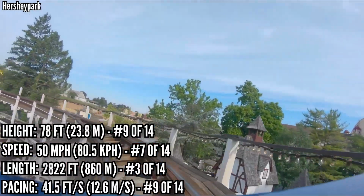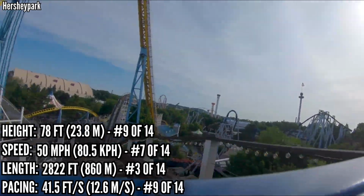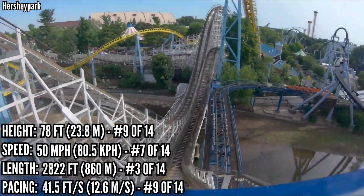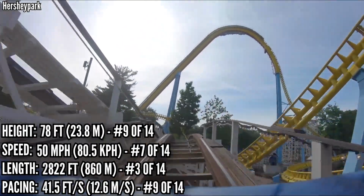The pacing isn't great, and you can see it in the POV. It's got 3 pretty slow turnarounds, and it doesn't fly over its airtime hills, so it's only 9th place. About 5 feet per second slower than Lightning Racer, but the size of those hills are just right. They deliver some great airtime.